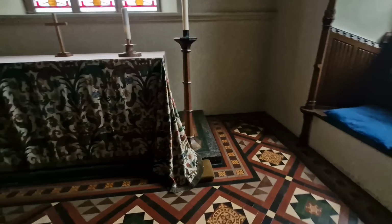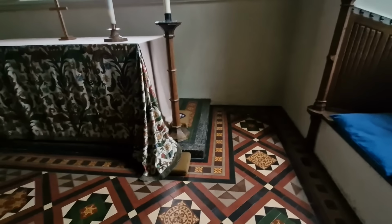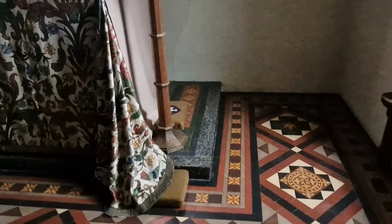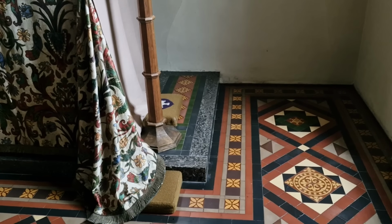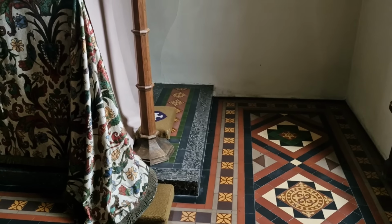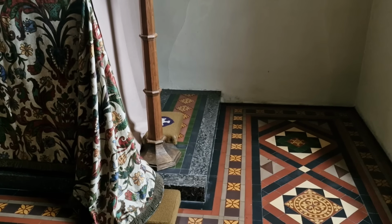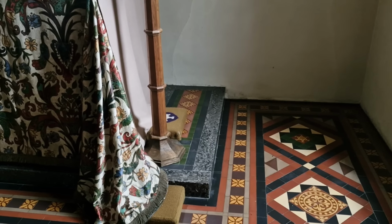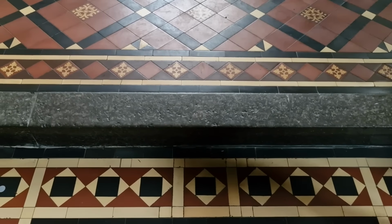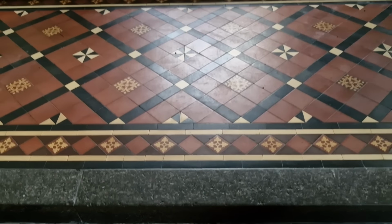Ashford-in-the-water was well known for mining black marble, and I'm wondering if that is some there. It did say that there are some examples in the church, but that's all I've been able to spot so far, just that plinth. These steps look like they're from the marble as well. Gorgeous floor tiles.